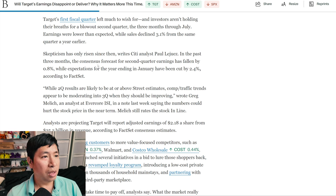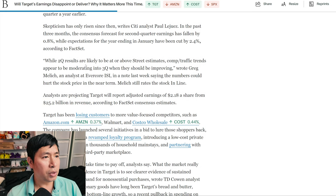In the past 3 months, the consensus forecast for second quarter earnings has fallen by 0.8%, while expectations for the year ending in January 2024 have been cut by 2.4%, according to FactSet. While second quarter results are likely to be at or above street estimates, comp traffic trends appear to be moderating into third quarter when they should be improving, wrote Greg Melich, an analyst at Evercore ISI, in a note last week saying the numbers could hurt the stock price in the near term. Oh boy.